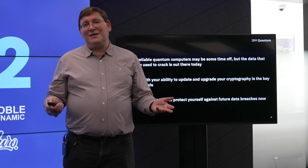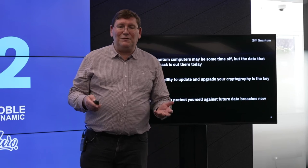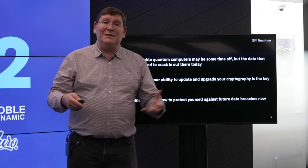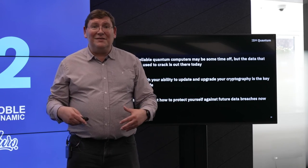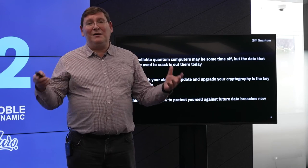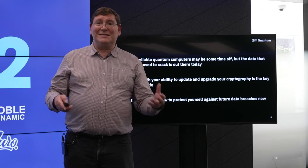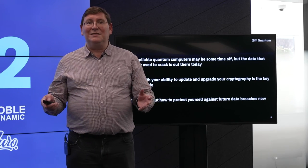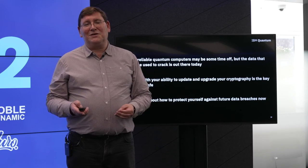So what would I advise? I would advise everyone to start thinking about how to protect yourself against current and future data breaches and the ability in the future for bad actors to be able to get into the data and the digital certificates that you're using. Because I can guarantee somewhere in the world today, there are bad actors stealing data and stealing certificates that they know that at some point in the future, they will be able to get in and use for nefarious purposes.